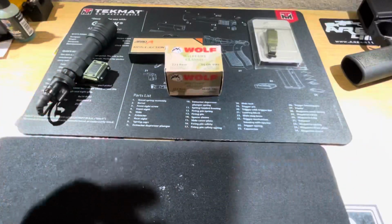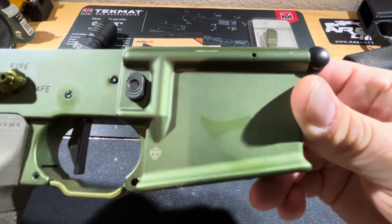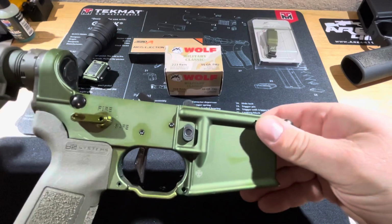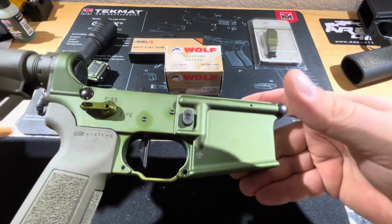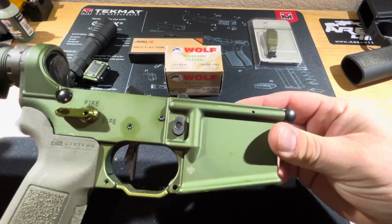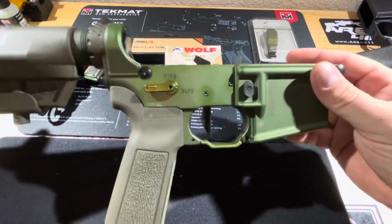That doesn't cost you a lot of money. This is a cosmetic blem. I love these cosmetic blem lowers. I think they're fantastic, especially because they are kind of cheap. And I say that meaning they're cheaper than their normal alternative, but they also give you a fair amount of value for what you're getting. Yeah, you're going to get some scuffed up stuff there, but to be honest, that doesn't matter to me, because I'm going to break the shit out of this thing anyway.